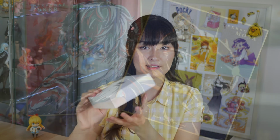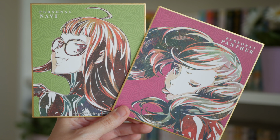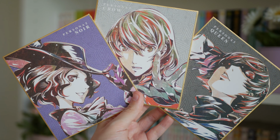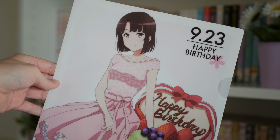I've got this Persona 5 Shikishi board pack. So this is actually the full pack. I wanted to pick these up because I love the bright colors of all of the designs and I'm a huge fan of Persona 5. Last up, very quickly, I did get a couple of clear files. First up is this casual style Lelouch clear file from Code Geass. Next up is this Megami Kato birthday clear file.